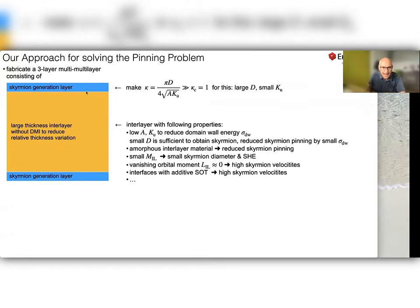Now, why a rare earth ferrimagnetic layer? Because our hope was that such layers are known to have a low exchange stiffness. The anisotropy of this interlayer can be tuned by the content of terbium and gadolinium in this layer. The magnetization can be tuned by the rare earth element, and possibly we can have a skyrmion in the layer here that gets imprinted in this interlayer.